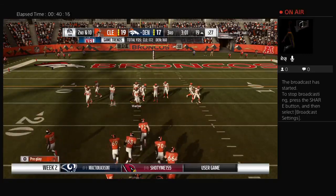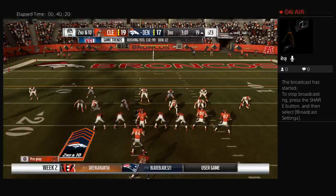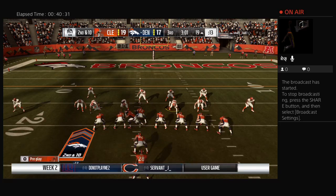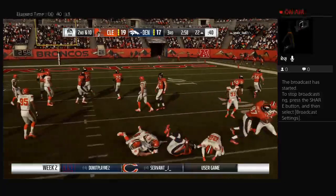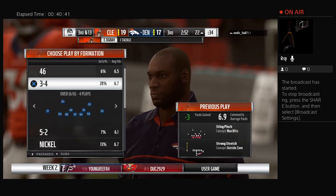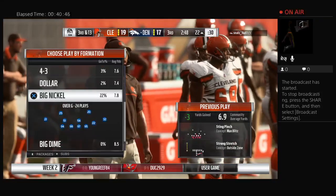So after the incompletion on first, now 2nd and 10. Now a handoff. It's Freeman. And he is met quickly in the backfield. Down he goes, folded like a lawn chair. They'll wind up losing 3 yards here. And it'll be a 3rd and about 13.